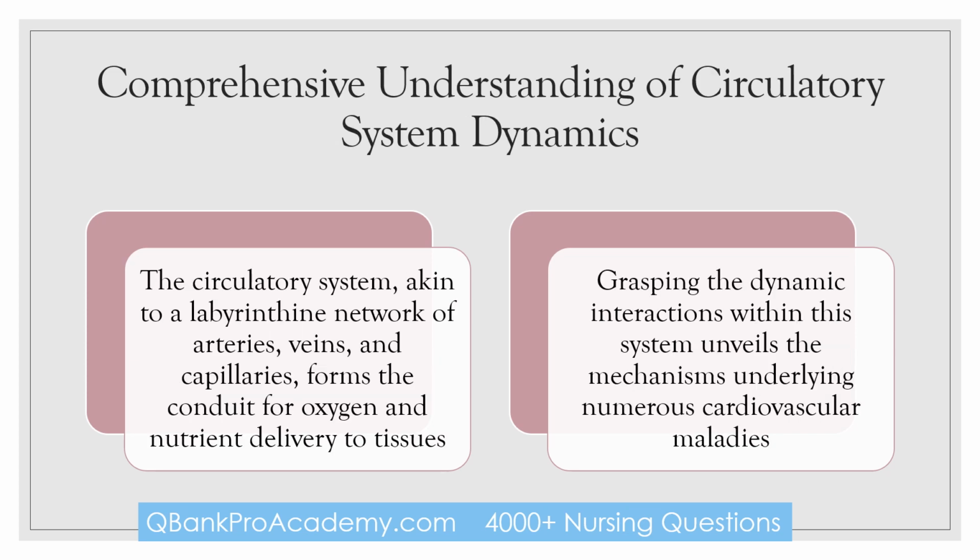Comprehensive understanding of circulatory system dynamics. The circulatory system, akin to a labyrinthine network of arteries, veins, and capillaries, forms the conduit for oxygen and nutrient delivery to tissues. Grasping the dynamic interactions within this system unveils the mechanisms underlying numerous cardiovascular maladies.